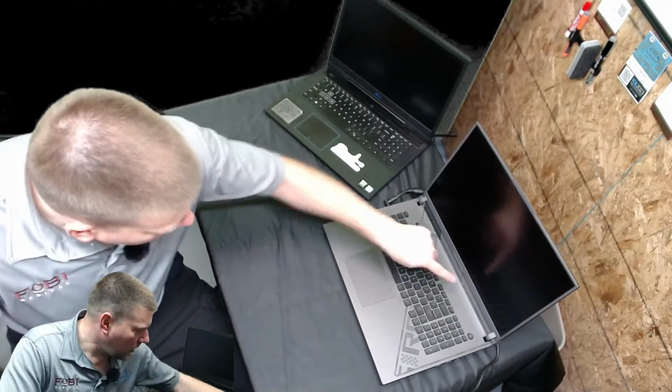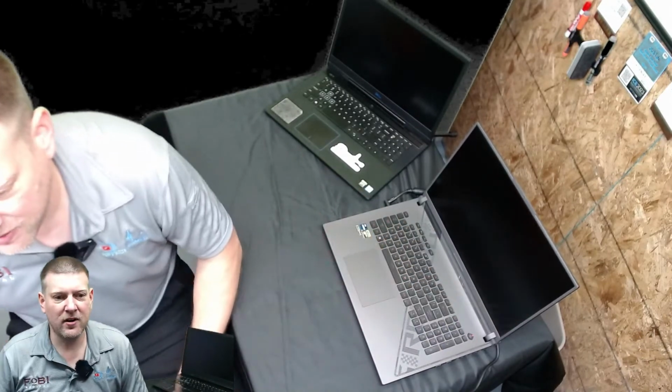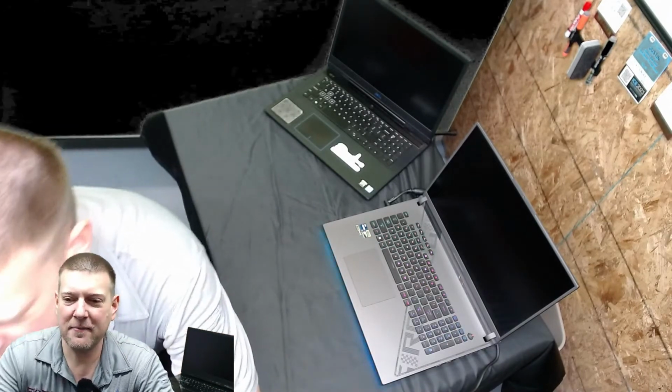So, we have an indicator saying that it's charging. That's good. Let's power it up because we never allow a device to fully charge before we power it on. Ain't no we got time for that, right?